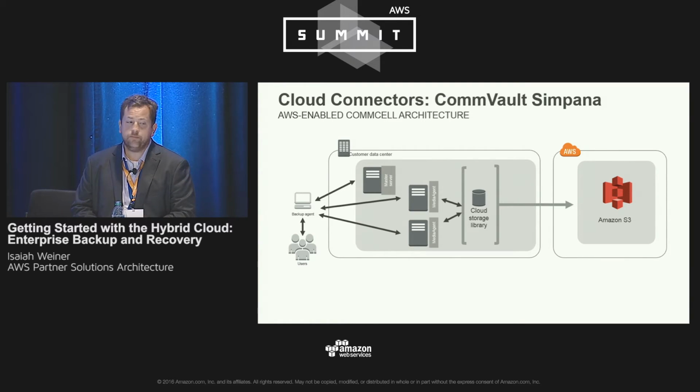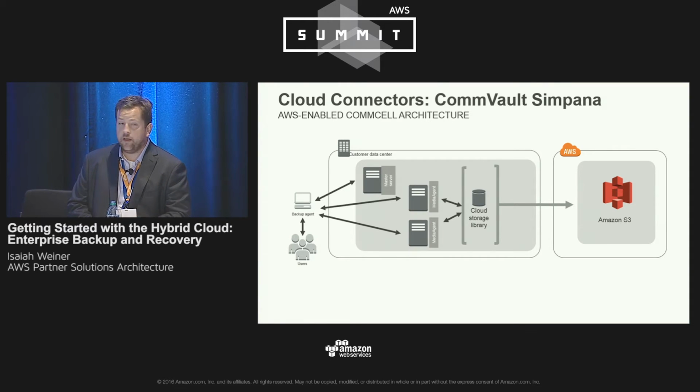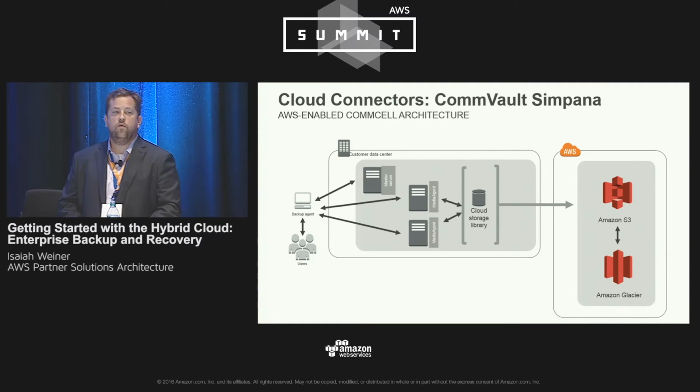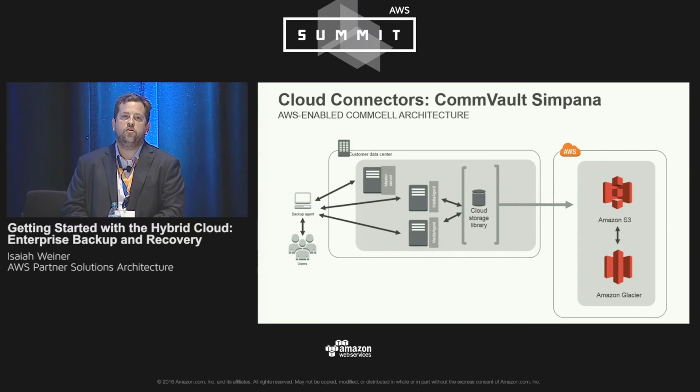They use different phrasing. But what's new with the cloud is that, for example, in Simpana, you go and you create a cloud storage library, and that invokes the Commvault Simpana Cloud Connector under the covers, and that allows you to send your backup jobs to S3. So then Commvault took it one step further, and they said, well, what about Glacier? Customers should be able to integrate with Glacier.